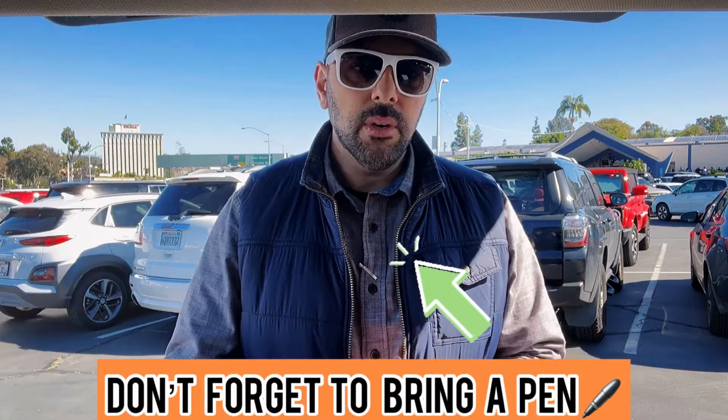And the last thing, I think it's really important, you obviously want to have cash. I try to bring $20 bills and dollar bills, because if you're haggling for cost on books or toys or collectibles, you want to make sure that you have that change available in case the vendor doesn't have that. All right.